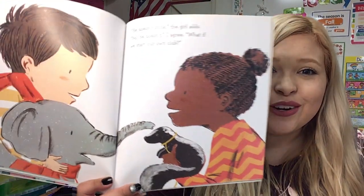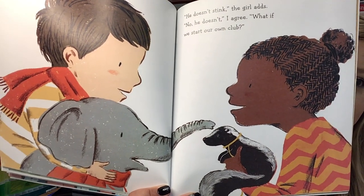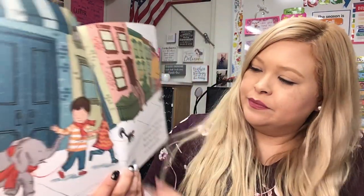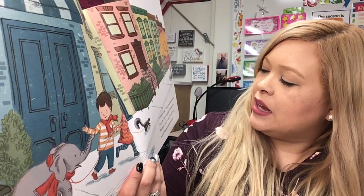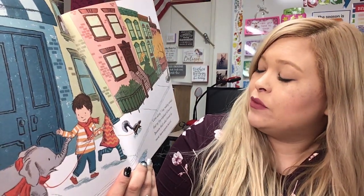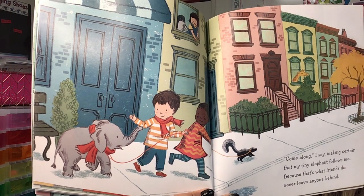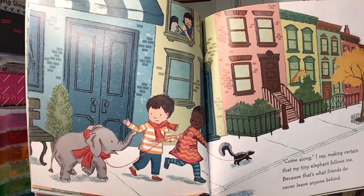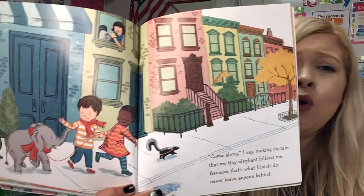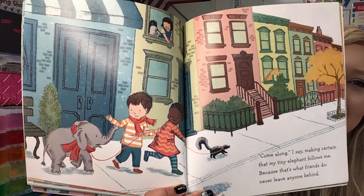What if we start our own club? Cute. Come along, I say, making certain that my tiny elephant follows me, because that's what friends do. Never leave anyone behind. Because that's what friends are for.